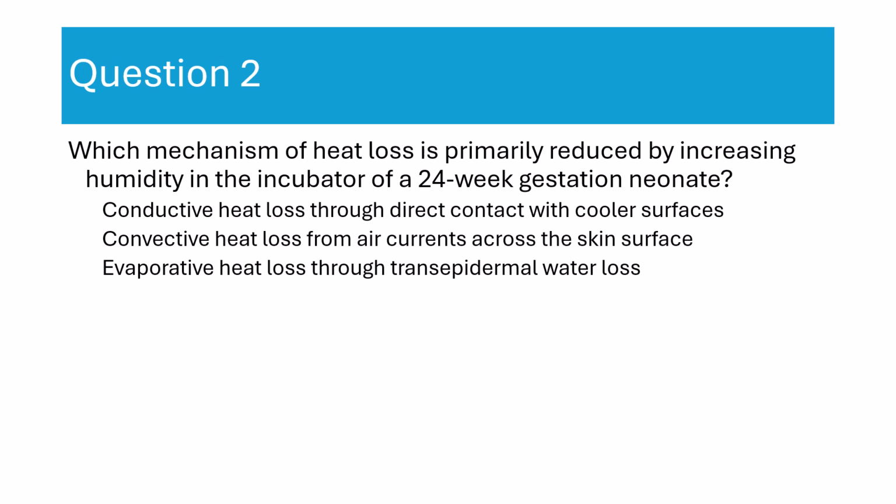Which mechanism of heat loss is primarily reduced by increasing humidity in the incubator of a 24-week gestation neonate? Conductive heat loss through direct contact with cooler surfaces, convective heat loss from air currents across the skin surface, evaporative heat loss through transepidermal water loss? The correct answer is evaporative heat loss through transepidermal water loss.